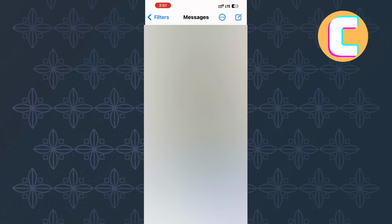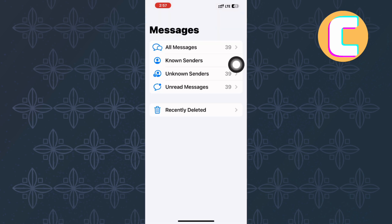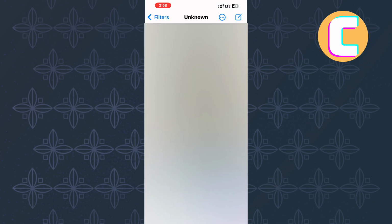After that, tap on this option at the top left corner of the screen named Filters. You will land on this other page where there is an option named Unknown Senders. Make sure you tap on this option here. After that, the messages will be filtered out and you will see all the messages that have been sent to you by unknown numbers. So check for the verification code among these messages here.